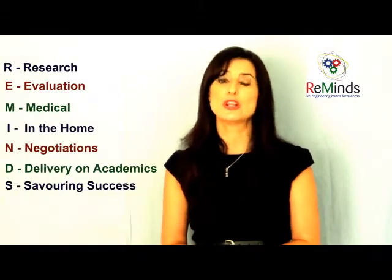The ReMinds formula provides valuable information and options to help in making the best decisions for children through each stage of the learning difficulties process. The formula provides you with steps and a pathway to help the child, as well as ensuring that all possible factors impacting learning difficulties are considered in the equation. ReMinds is an acronym to outline our unique learning difficulties formula. Let's take a look at this now.